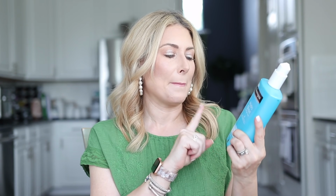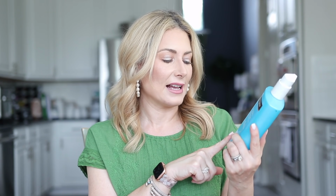Now let's get in the time machine, and funnily enough, the first product that I want to talk about from May 2019 is another Neutrogena product. I've been talking about this one for forever. This is their Hydro Boost Body Gel Cream. It has hyaluronic acid. I have the normal to dry skin option.